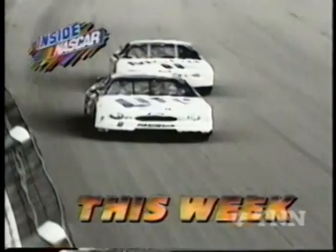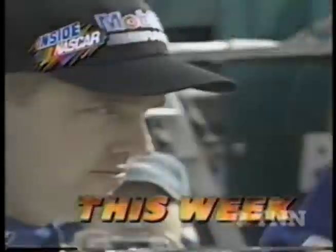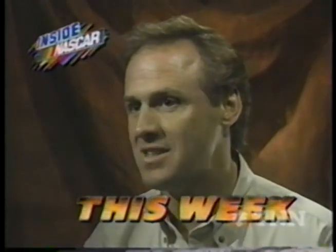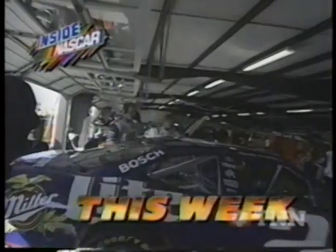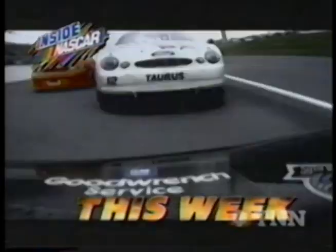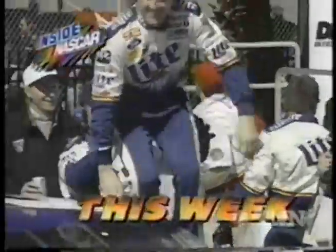Team Penske's done some spring cleaning, adding on to the multi-car fold with Jeremy Mayfield. I was the first guy who didn't like two-car teams. But I got to admit, I like the way this two-car team's working. Now, the house that Rusty built is in order and ready to kick some.